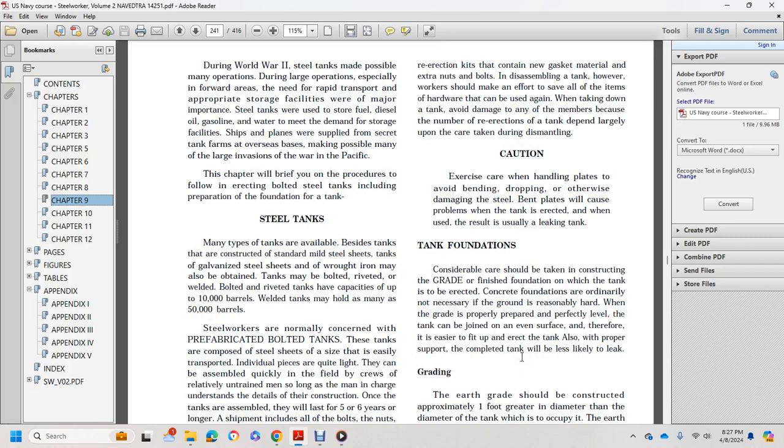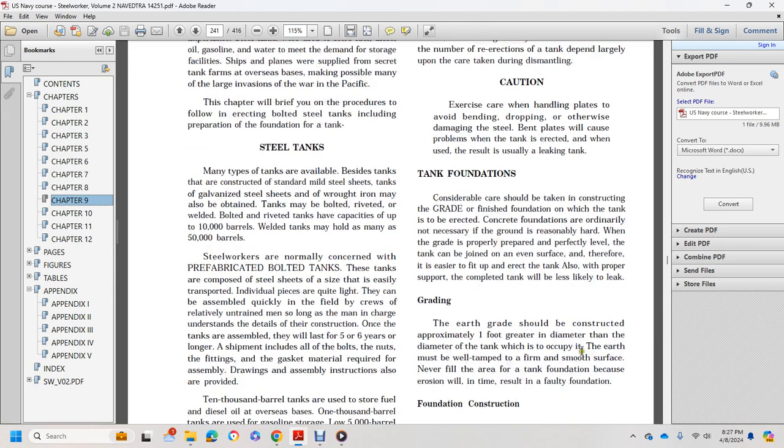Tank foundation. Considerable care should be taken in the construction of the graded foundation on which the tank is to be erected. A concrete foundation is ordinarily not necessary if the ground is reasonably hard. When the grade is properly prepared and perfectly level, the tank can be joined on an even surface. Therefore, it is easy to fit and erect the tank. Also, with proper support, the tank will be less likely to leak.